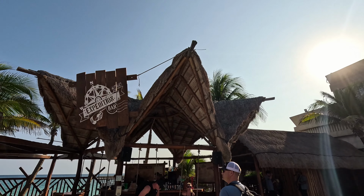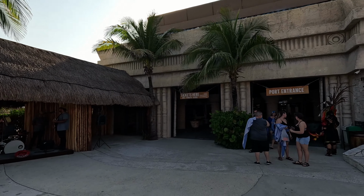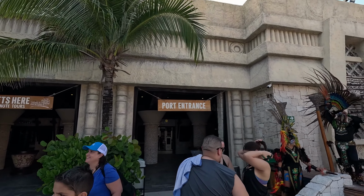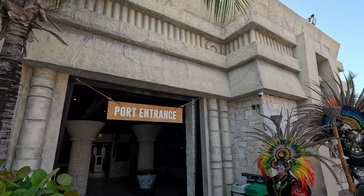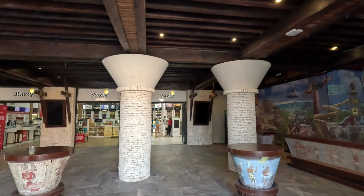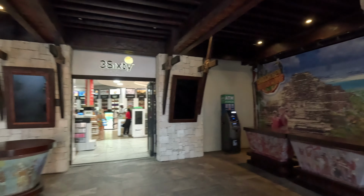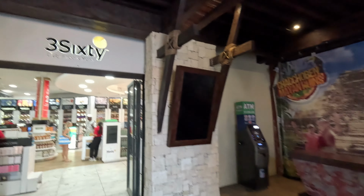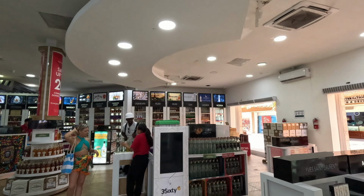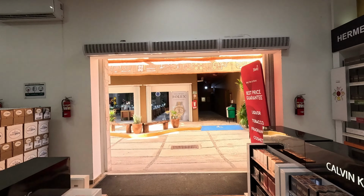Off to the left is the Expedition Bar, so you can grab drinks as soon as you get off the ship. There'll commonly be music playing here. And to the right, there's typically Mayan dancers to watch as well as grab photos with. But to enter the port, you need to go through the doors here. And there is an ATM machine here as soon as you get off the ship if you need that. Super handy. But to get into the port area, you need to walk through the duty-free store. So we'll just walk through here, and this will bring us out to the main port area.